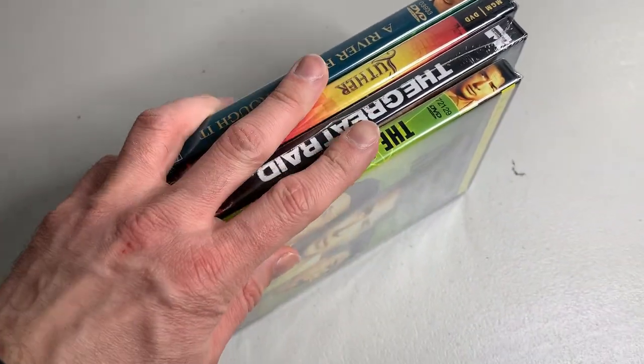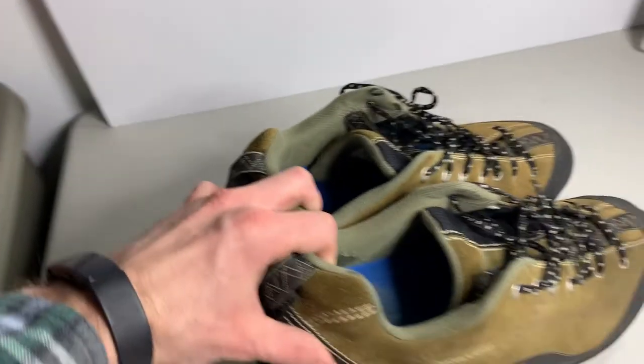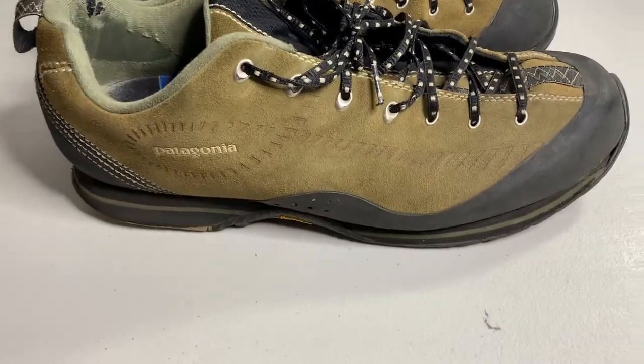When I ship them, I just throw them in a padded envelope. So it's very easy. But I understand some people wouldn't want to sell these just because the profit is pretty small. And last thing I picked up from there are these Patagonia shoes.